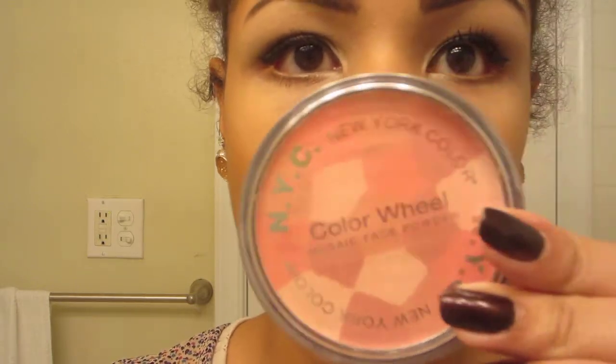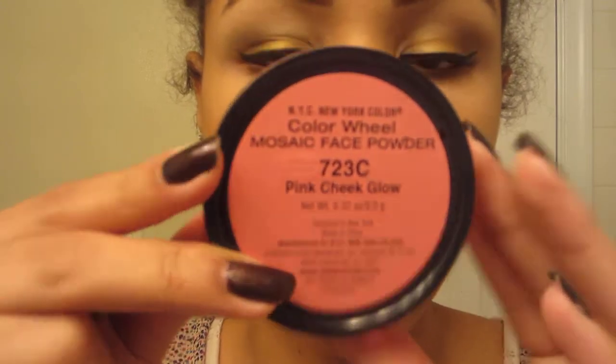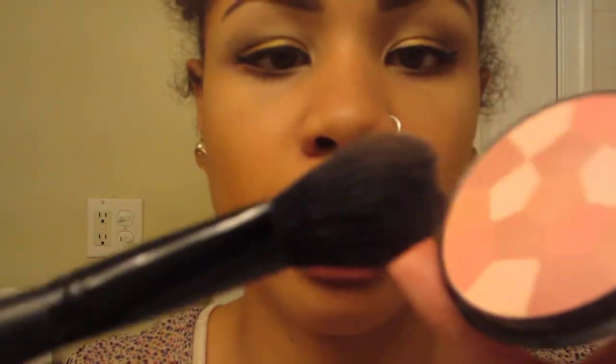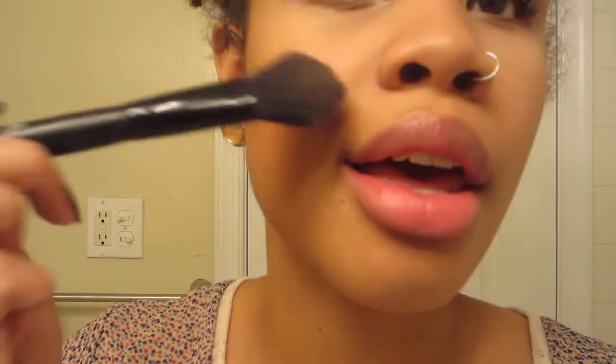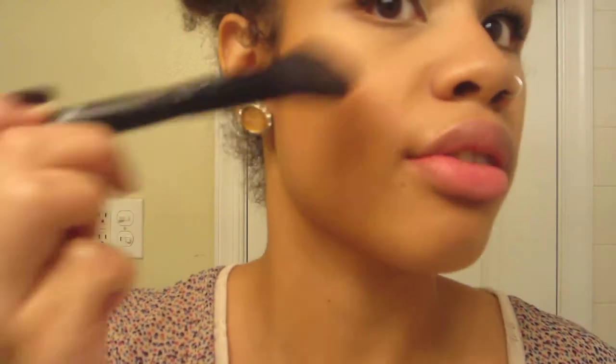I'm going to add a little bit of color to my cheeks, but I want to keep it pretty natural, especially since we're going with a bold lip. And I'm using the NYC Color Wheel Mosaic Face Powder. This is in Pink Cheek Glow. And just going to take my blush brush and pick some of that up and then dust off the excess and put that on my cheekbones.